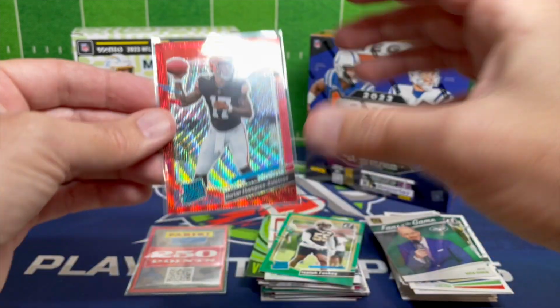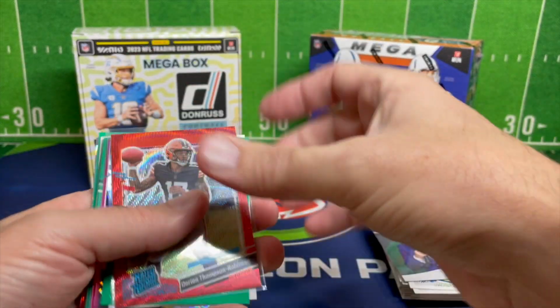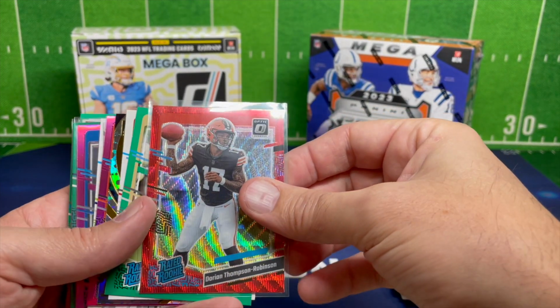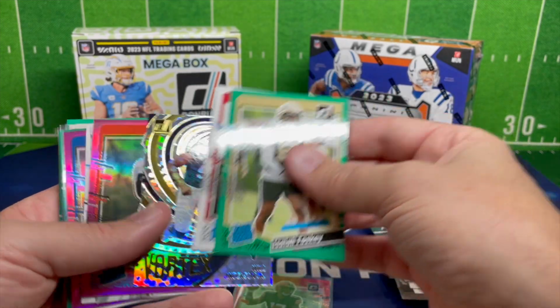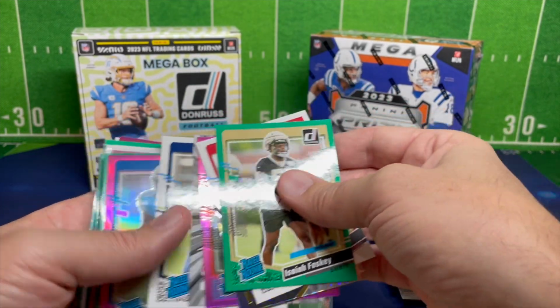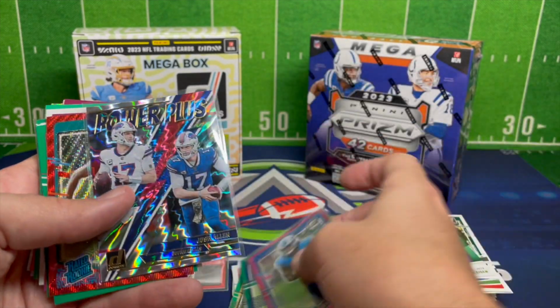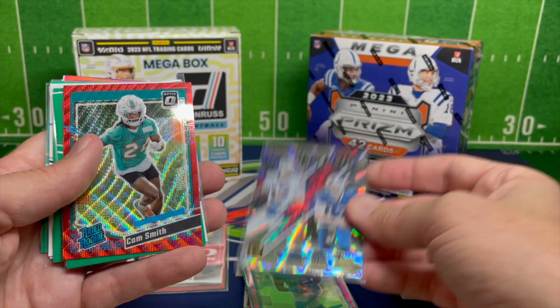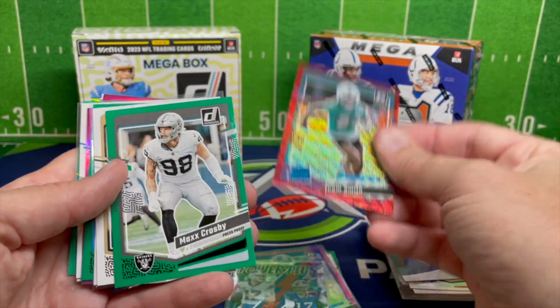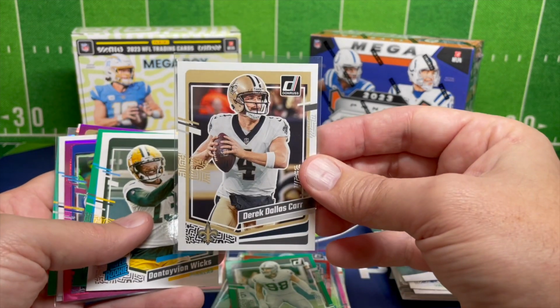But all right. So just kind of a quick run through here of the good cards that we got out of Donruss. We did get Red Optic Wave of DTR. We got some green press proofs, some pinks that aren't too bad. The pink of Jahmyr Gibbs, pretty good. We've got a Power Plus, which I've got to look into a little bit more, of Josh Allen. Nice card there. Red Optic Wave of Cam Smith. We've got the full name of Derek Carr.